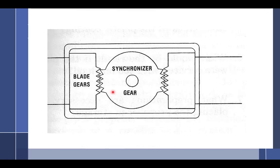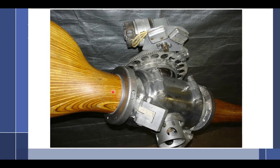We could spend the rest of the night talking about it. There's your synchronizer inside that keeps them doing the same thing, but we're going to skip that. So anyway, what we have here is a controllable propeller. We talked a little bit about this last week or something. Anybody remember the kind of prop this is? It is electric. Who made it? You guys have short-term memories.